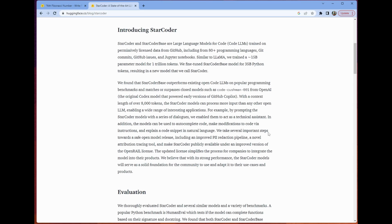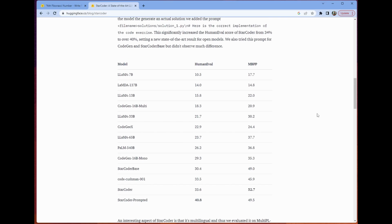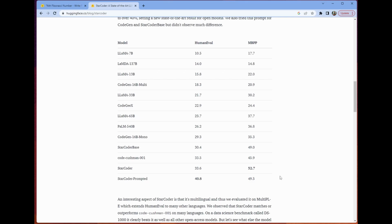Now, including a lot of awesome stuff that they trained on, and we'll get to that in a second. They also made sure to redact PII, and they gave people a way that they can actually start using this model commercially, which is fantastic. First things first, let's talk about the actual evaluation that they did, which is here.